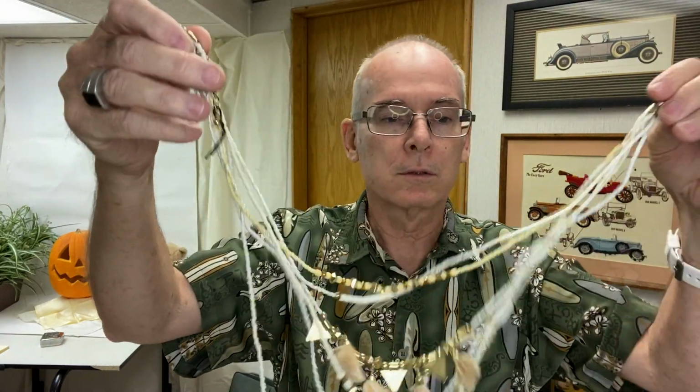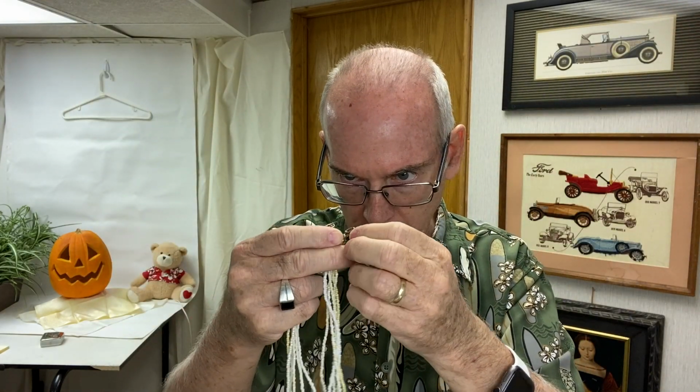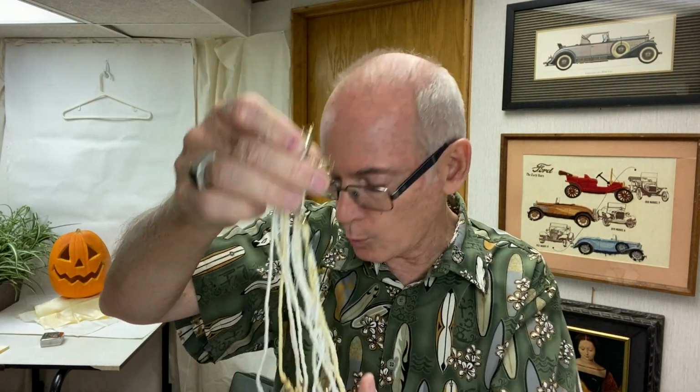So I found more fun stuff, and it's all tangled up. Little flocked deer. Flocked deer are always popular. And his head even turns. Look at that. Wow. So he'll go down to the Pink Elephant. Found this necklace. Yeah, there we go. Multi-strand, multi-layered necklace. No markings, but again, that just goes in my lot.